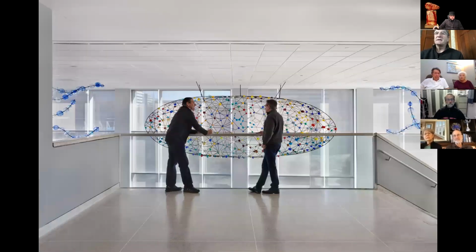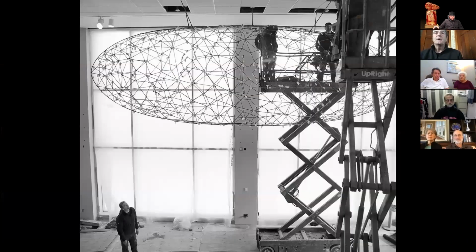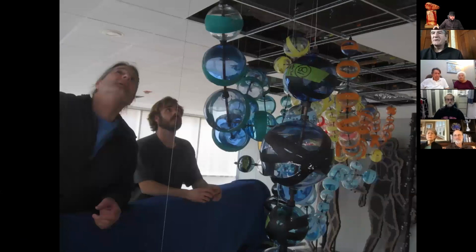Close up of constellation part of sky. This is myself with David Butler. And this is the first part that you see as you come into the museum. And this is one of the more romantic views. It's an exterior shot from across a plaza. And yes, there was some construction involved. To my left is James Breed, who is my lead assistant on this project.